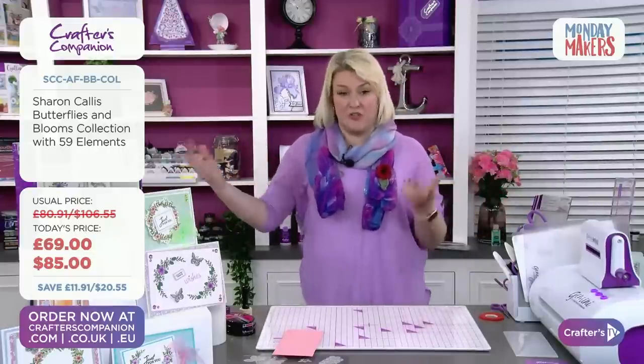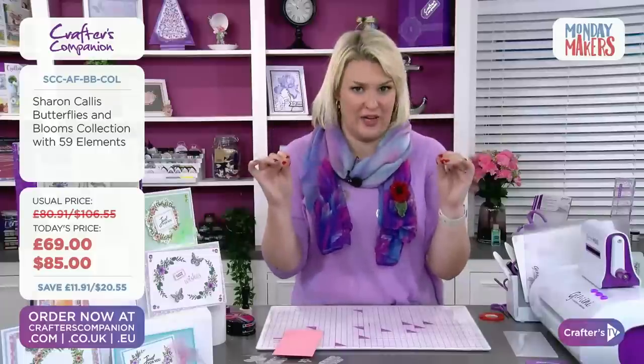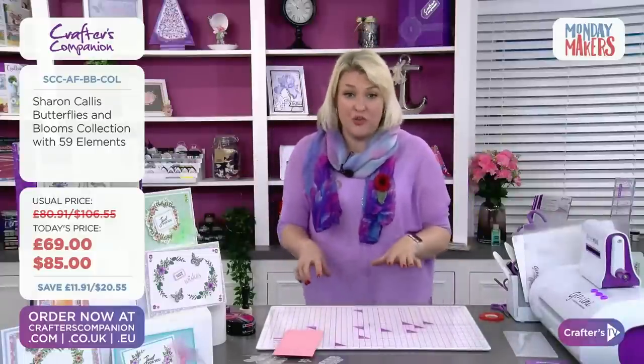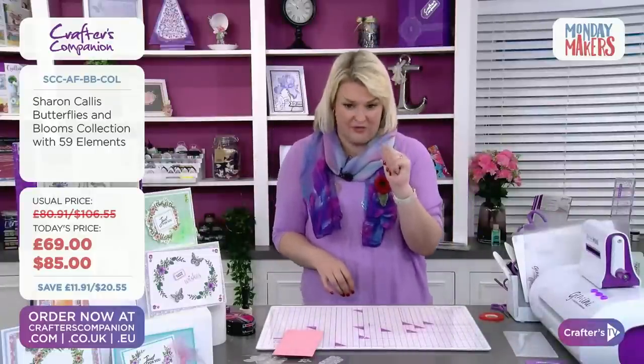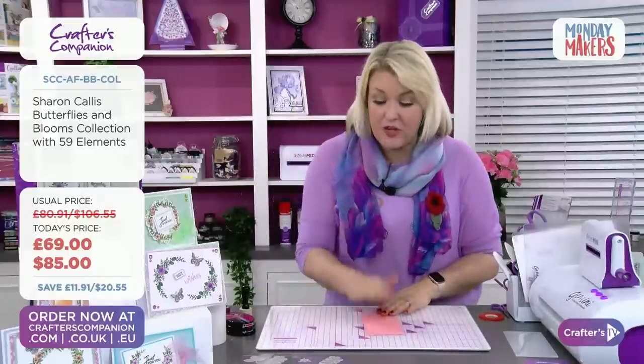Like you said, we all love butterflies and flowers, Jo, but then having the chance to try her quilling flowers in here, that's what I'm going to show you first of all, because the quilling flowers work very, very differently. So do you want me to just get straight into it? Oh, yes, I'm going to do a peony. I'm going to do a lovely pink peony.